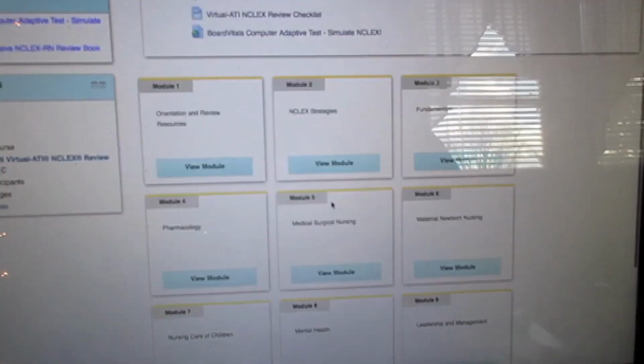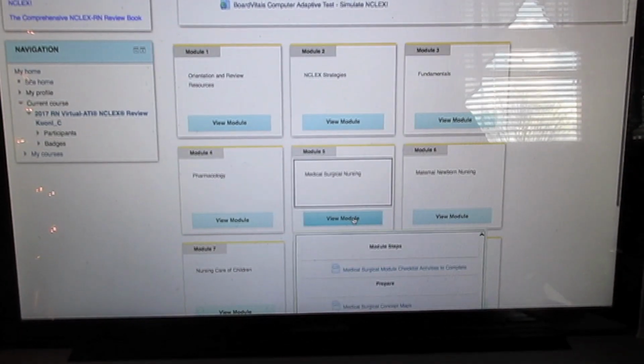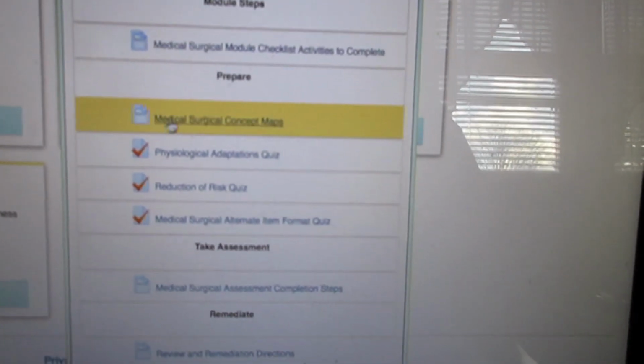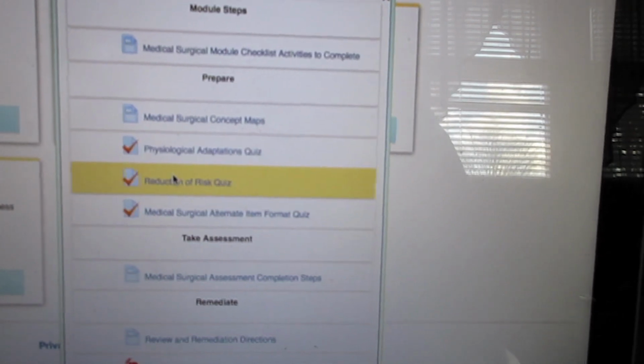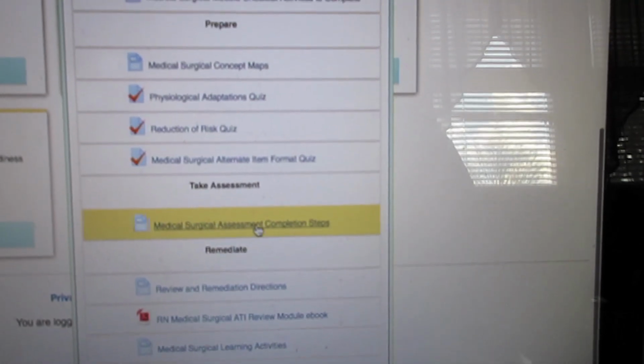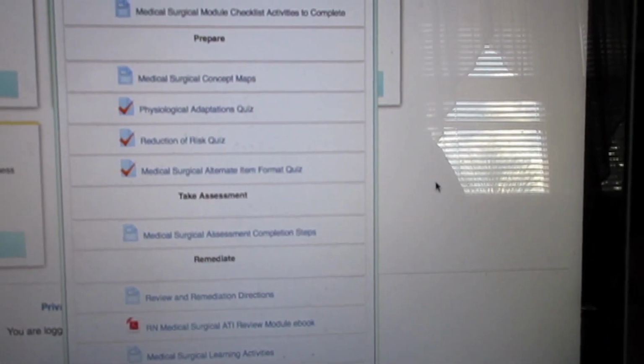And it's so complicated to describe what you have to do. But right now I'm in the midst of doing this module. It gives you a checklist of all the things you need to complete. It gives you some concept maps. And then these nice quizzes, which are good and helpful tools to use to practice before you take your assessment. And the assessment, the coach gives you a code for.